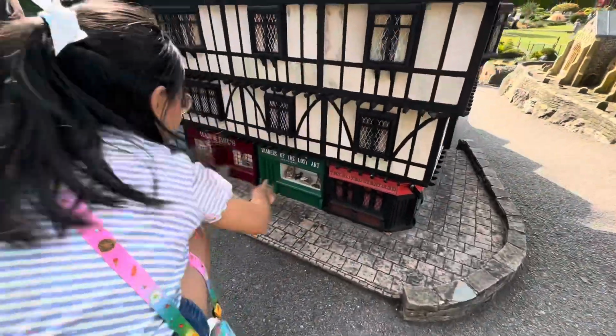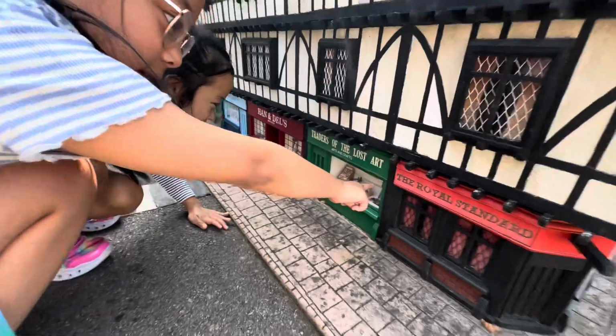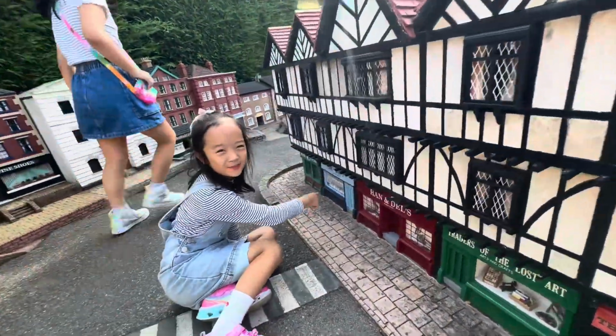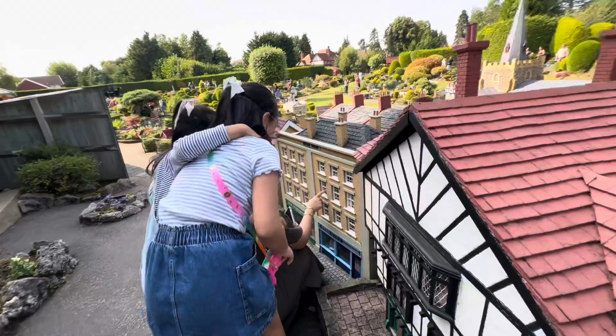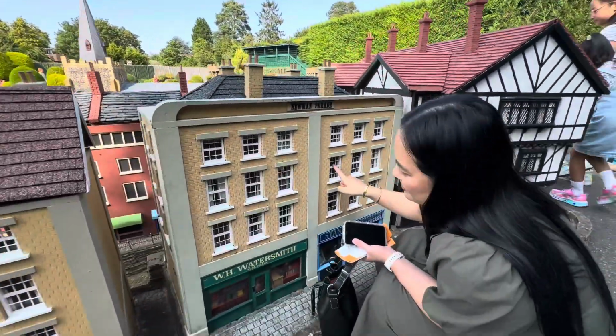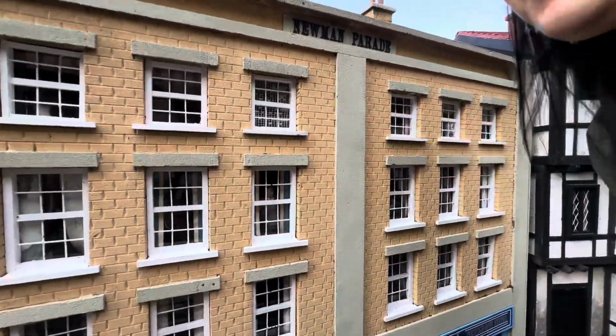Look, this is true. Look at that. This is like knitting and painting. Look at that portrait. It's so cute. What's this? Candy shop. Something in here. What's in there? I'm just reading a book.